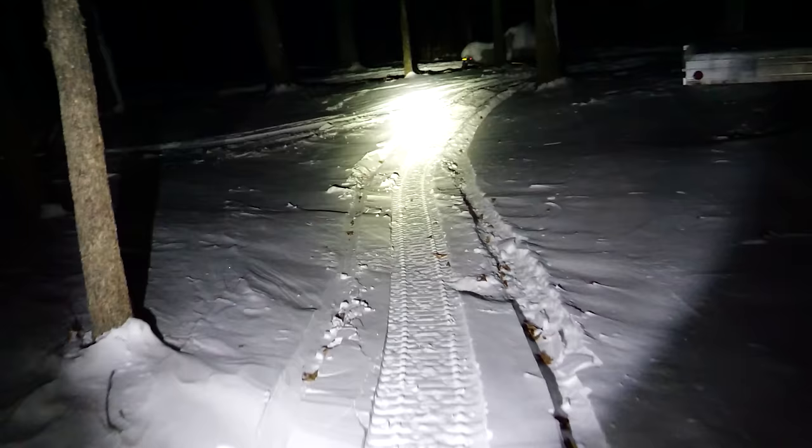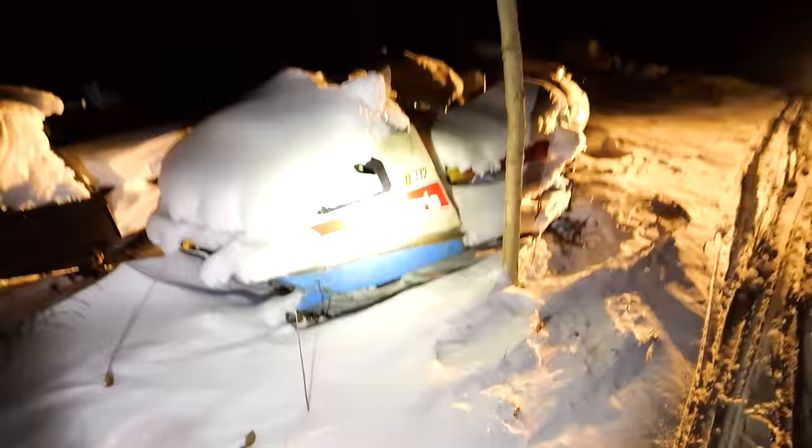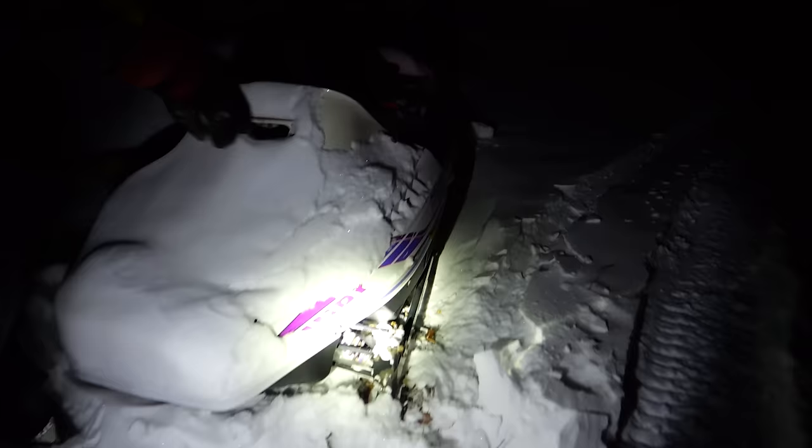To the junkyard. I don't know why we don't do this stuff when it's warm outside instead of, you know, -1 and everything's covered in snow. 488 Polaris Mustang. This is a way nicer sled than what we're working on. How about we just trade?